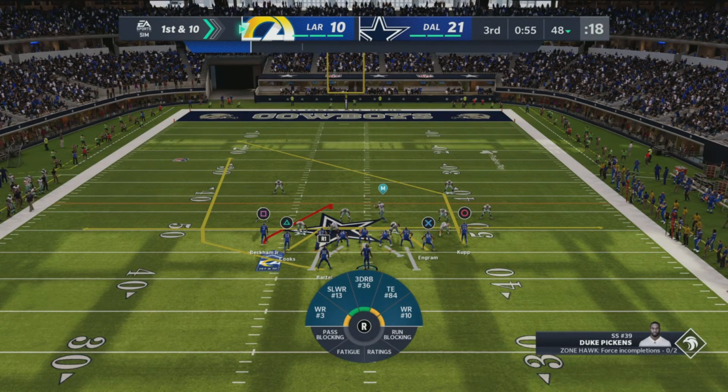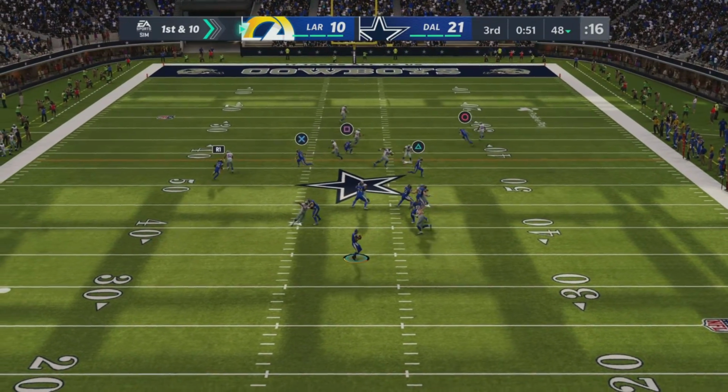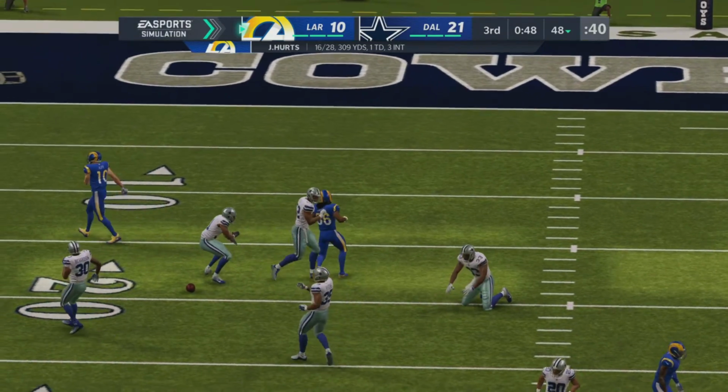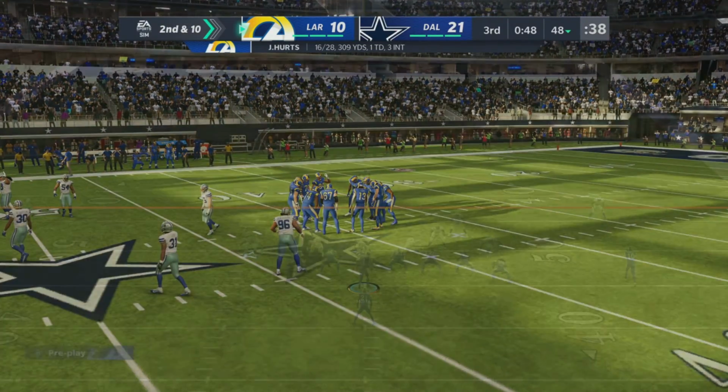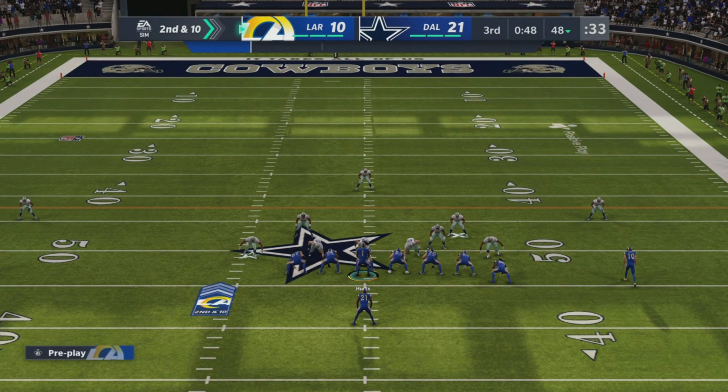Final minute now of the 3rd quarter. On 1st down, Hurts going up top for Cup. And this will be incomplete. Physical play on the football there, and it's 2nd down. So after the incompletion on 1st, now 2nd and 10.